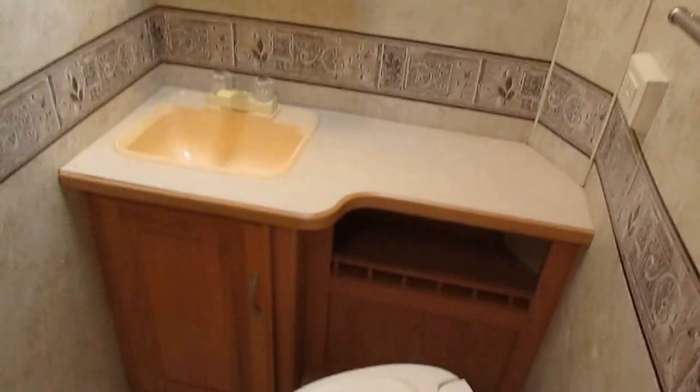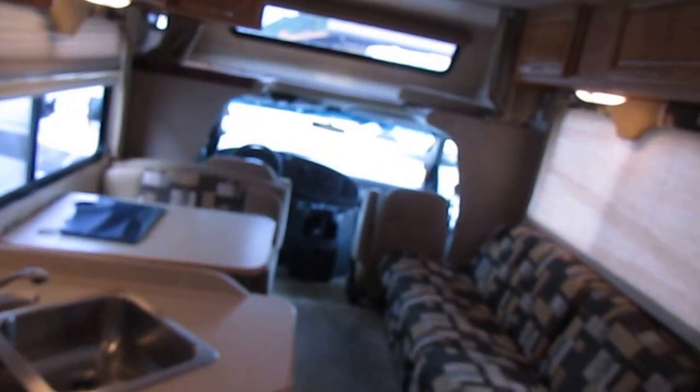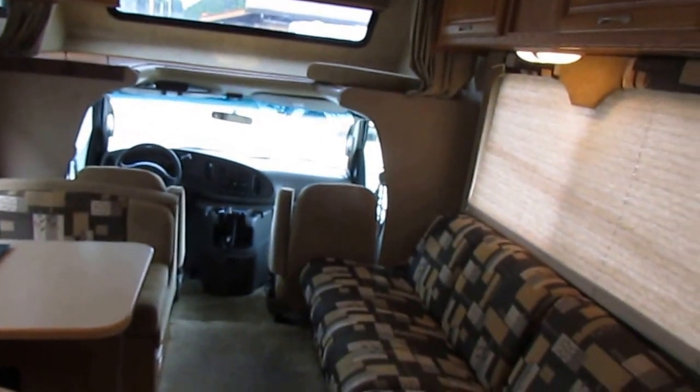This is a pretty nice unit, place for a TV up there, split bathroom. And this up, RV toilet. Up top looks good. Medicine cabinet. Across from that, you've got a glass surround shower. Looks good. I mean, nice. It's a nice little C-Class for this kind of money.